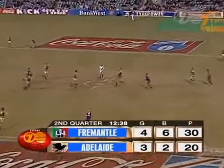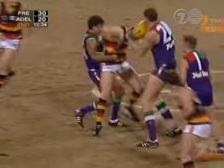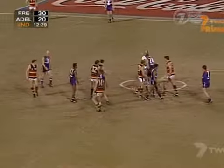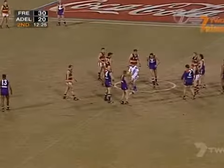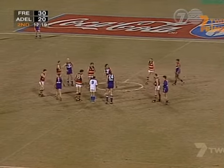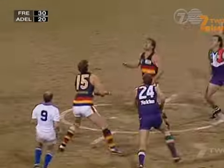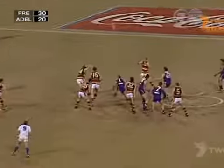So another goal there to Darren Jarman and 2 goals now kicked in this term by Adelaide. So they've closed the gap to 10 points. Fremantle yet to add to their quarter time score. And Nigel Smart, obviously he's saying to Clement, if you're going to pick me up, you might as well pick me up as a forward, because he's actually moved himself now out of the defensive position and playing at half forward. Burt tries to get the hand pass away.